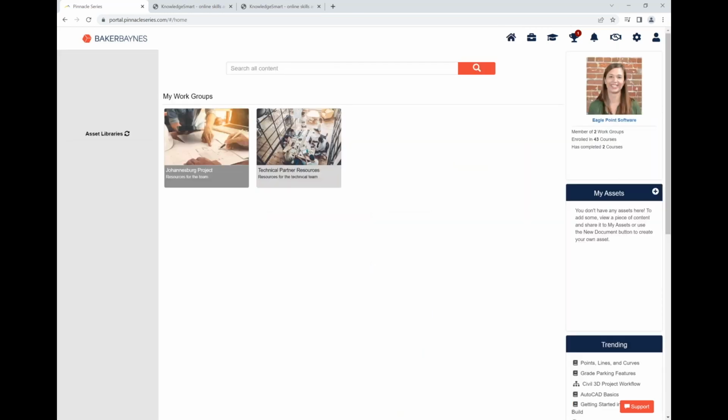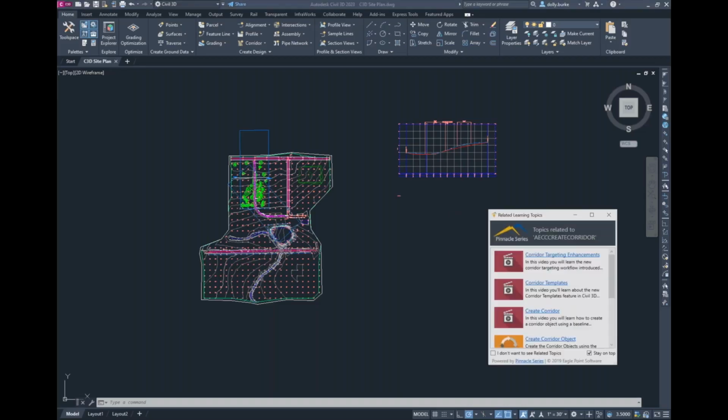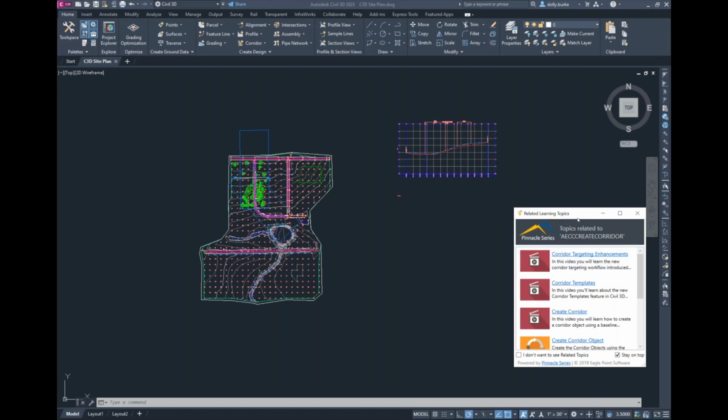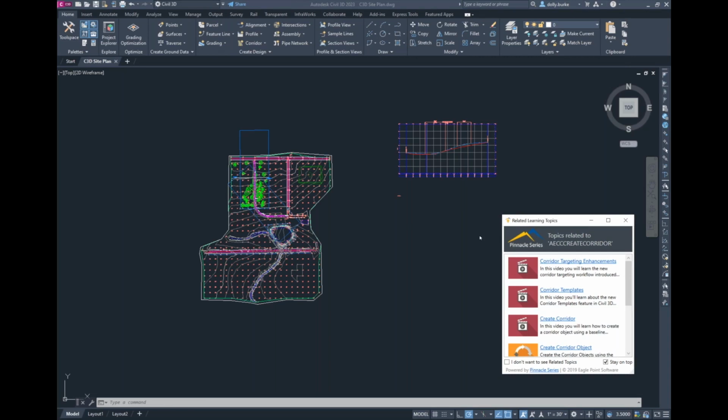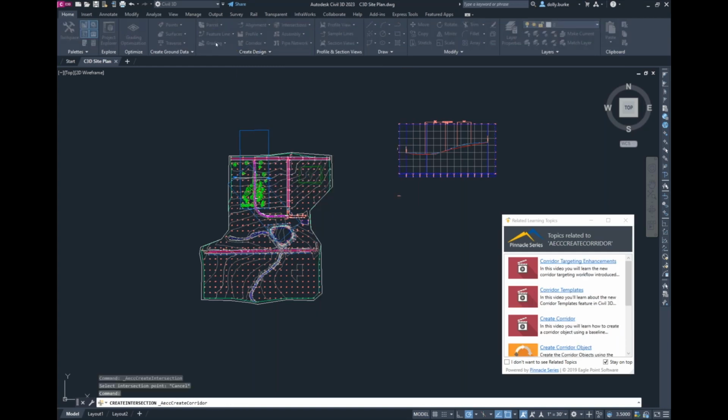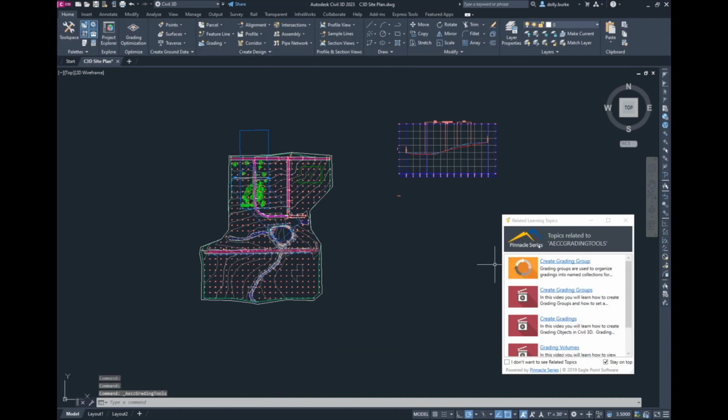While I have Civil 3D open, I do want to highlight another tool. The video that we watched just a few moments ago gave you a preview of this, but it's called the Related Learning Topics tool. This tool will show content available in Pinnacle Series based on the commands that the user is using, or as you can see, I'm selecting different things within Civil 3D, and it is showing content related to those options.